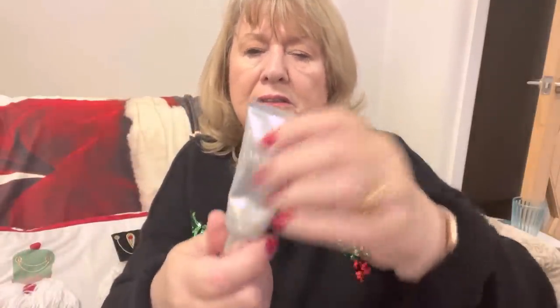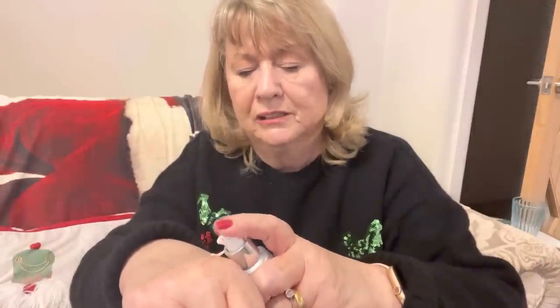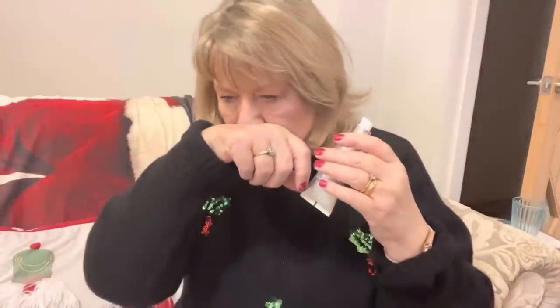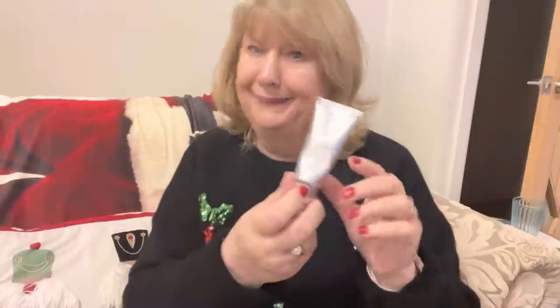Anyway, this is it. It's a bit squashed. I wonder why it's squashed like that. Oh yeah, it's a pump action. Oh look, it's pink. My hand's going to be beautiful there, isn't it? Oh, what does it smell like? It's a bit of a chocolatey smell, I think. Anyway, I'm sure that's mega money. I don't know why it's got a dent in. Has somebody been using mine? Anyway, so that's number 11.